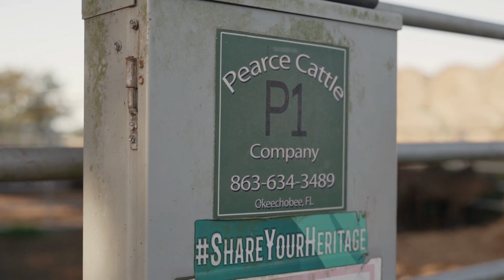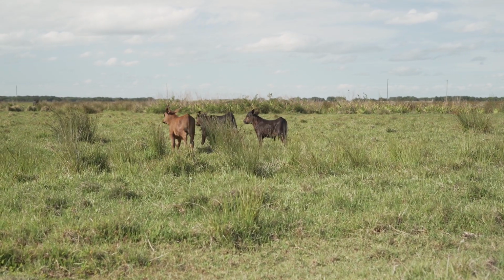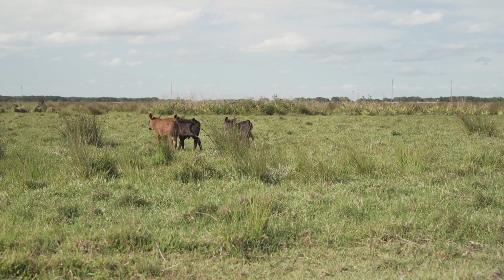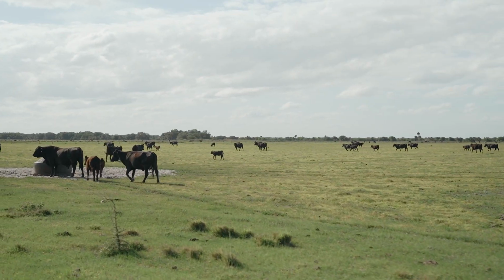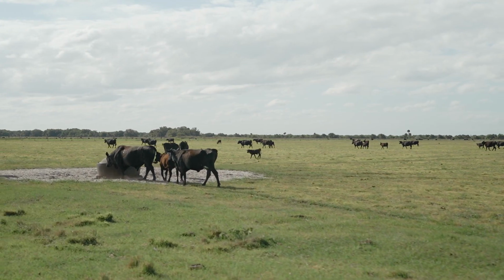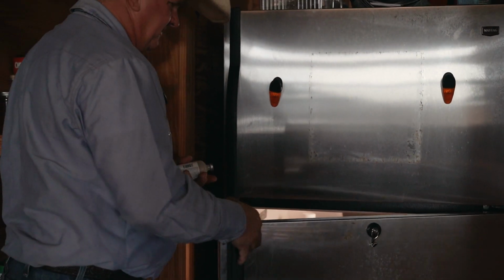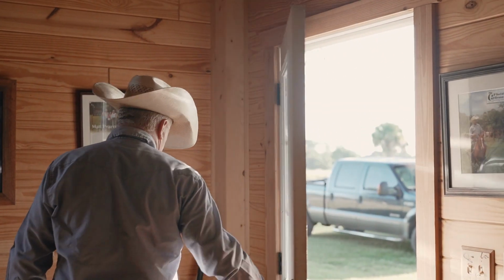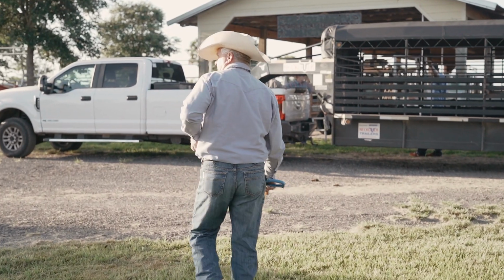I've seen a decrease in death loss since we've started using the ENDOVAC, but we're not treating a whole lot of cattle. We're pretty fortunate with our health program. For our implementation of ENDOVAC, our pink eye's gone down to almost 0. Same way with foot rot. Even as wet as it is down here, we very seldom treat for foot rot. We just don't have that issue, and that's due to a good vaccination program, the immune response, and some of the stuff we're seeing out of ENDOVAC.